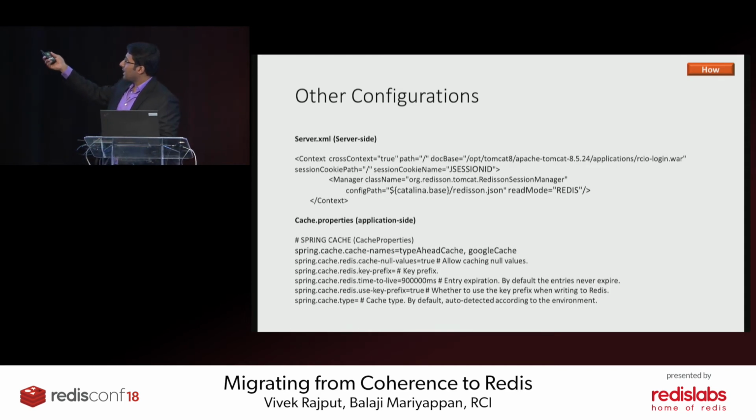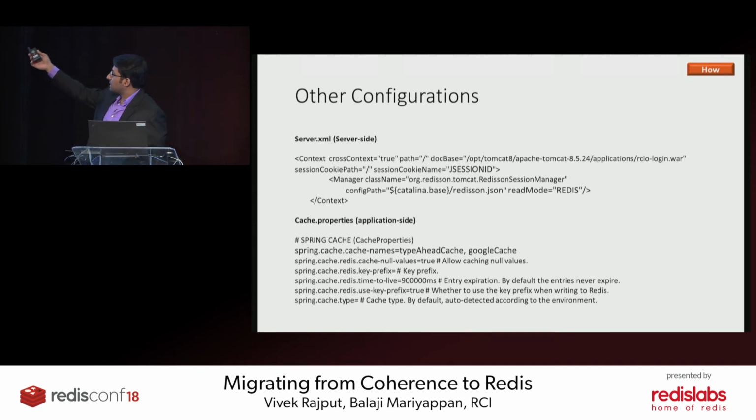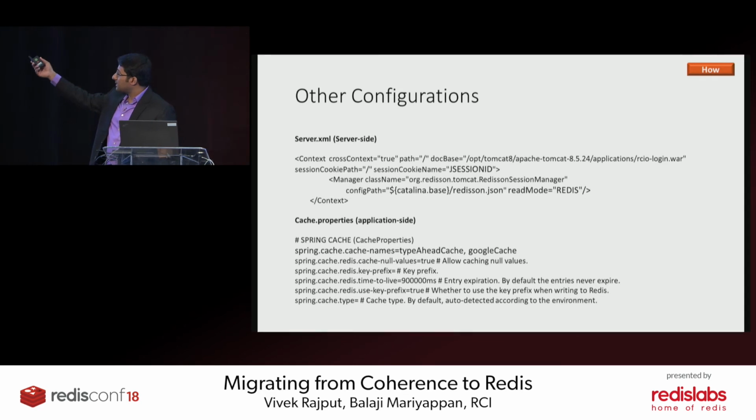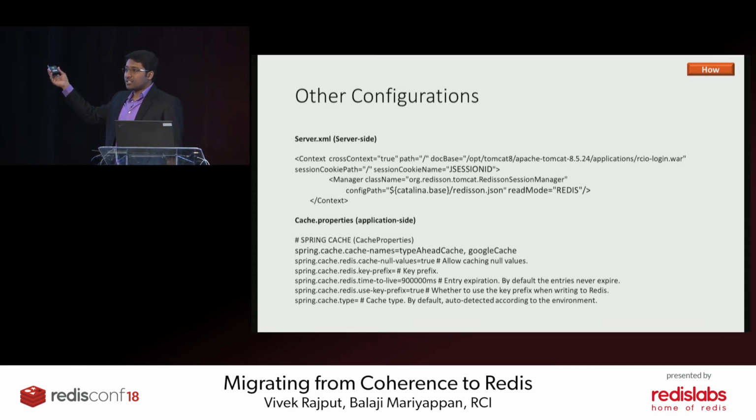If you can just follow it, we have multiple modules deployed. What I did is configure at the root context level, telling that my module, the RCI login module, is the root module, and it will start your session management at the root level. That is the configuration we have given for the session cookie path. And obviously, whenever you are storing Java-based sessions, you always use JSESSIONID, which you can even see in the browser. In the manager, you just have to tell which library you are using. I have said we are using the Redis Session Manager. I have given it the configuration file it has to read, and I set the read mode as Redis. There are two different modes: read mode as Redis, and another mode called local memory. If you set it as memory, it will start using Tomcat's local memory, but we wanted to store sessions in Redis, and that's the reason we have given that configuration.